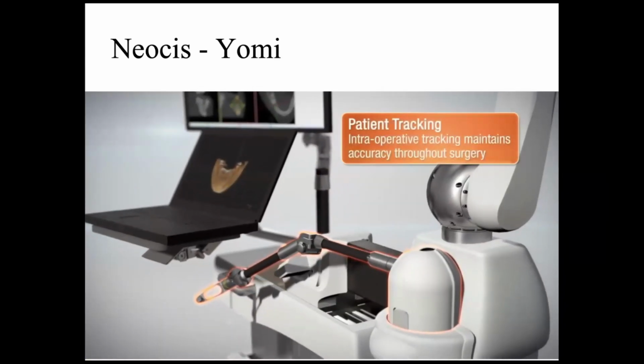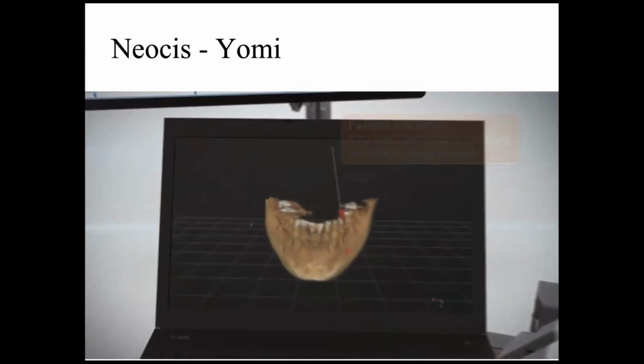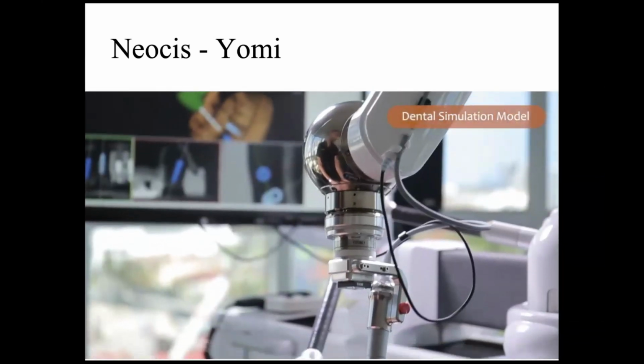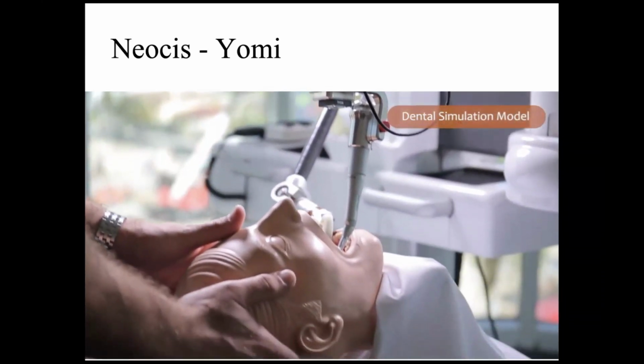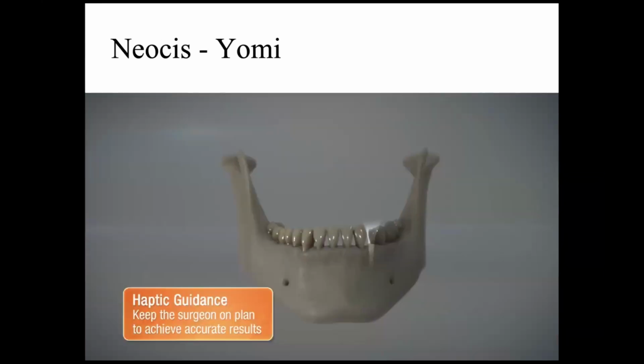It also has a tracking arm that is getting readings every time the patient moves. So if a patient moves, Yomi follows the patient and adjusts automatically to compensate for whatever movement the patient might have. And patients can move pretty quickly. Yomi will follow it.